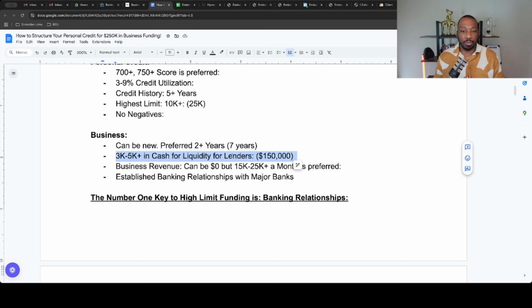Okay. Now, in parentheses, you see I have 7 years, 150K. I'm just showing you the things that you need versus how much I have and why I'm able to get approved for funding. Okay. Business funding, business revenue, can be $0. You've never made a single red penny in your business. However, if you're making 15 to 25K a month, that's preferred.